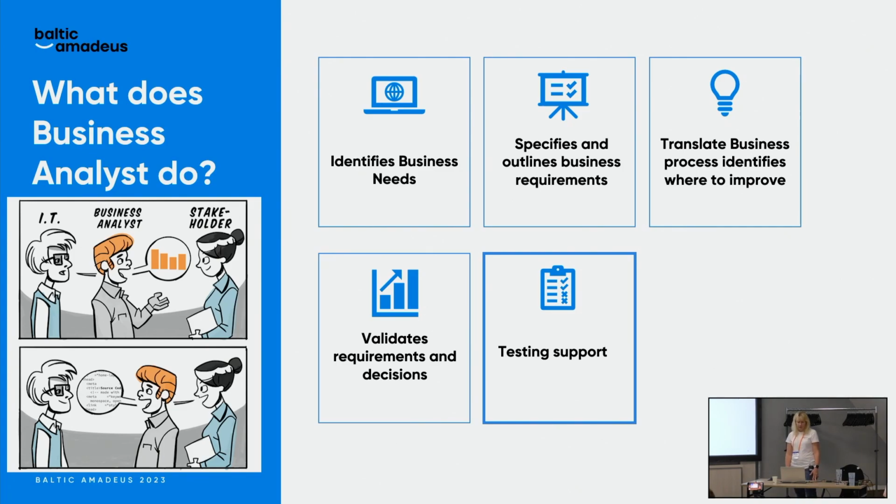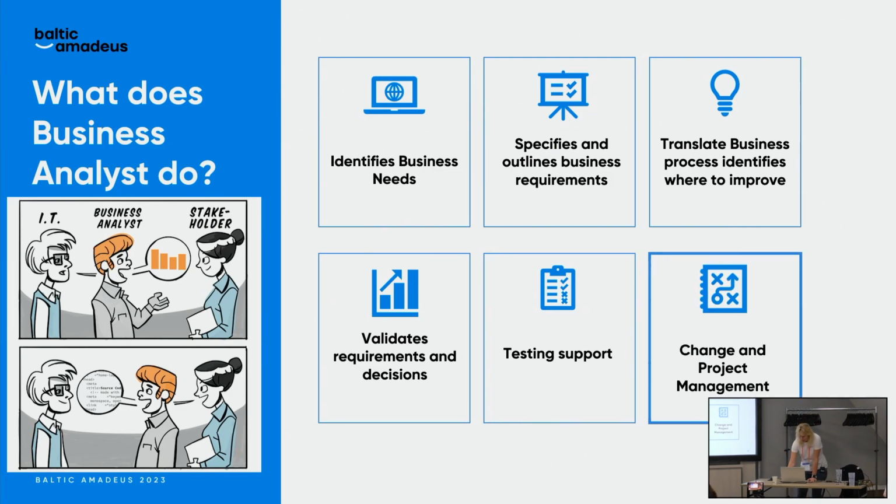Testing support: BAs, like we saw in the video, the main and primary sources for testing are documentation, and they assist in defining test cases and validating, and so they are working really close together with QAs. Yeah, and then change and project management, because they have knowledge and the big overview, the big picture about the project, so they can assist to manage, and for example, they can prepare a training, a communication plan, stakeholder engagement. They can help to track progress and ensure that deadlines are met.